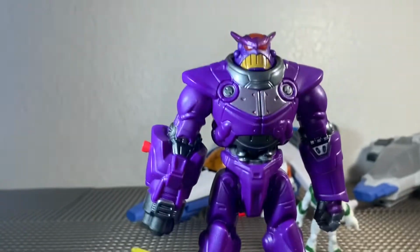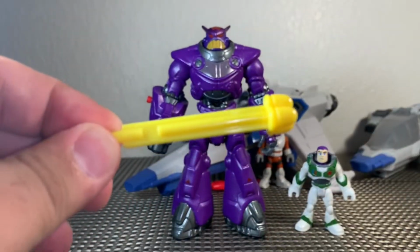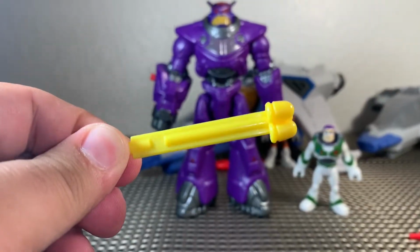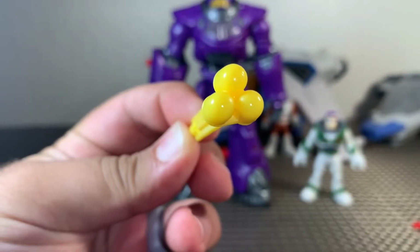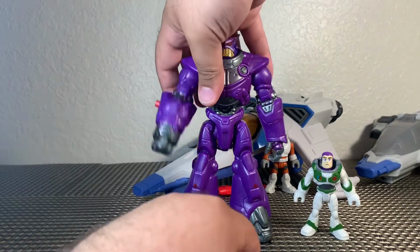Zurg also comes with a missile, which is nothing crazy. It's just one yellow projectile. If you're a kid and you lose it, well, that's it. They didn't include a second one. And it's made to look like there's 3 missiles in there. And it just goes into his arm just like that.